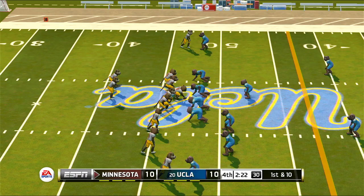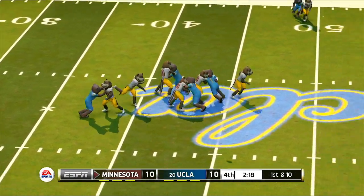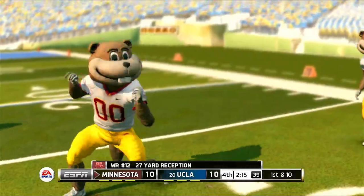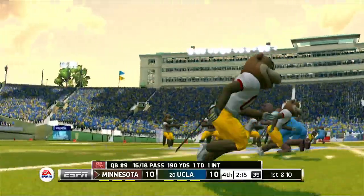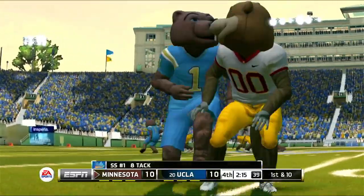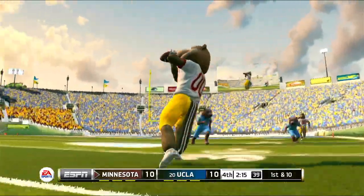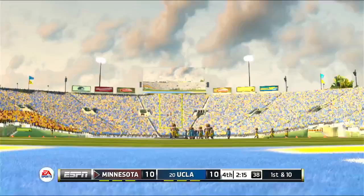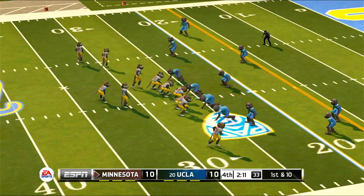Red, two, green. Quick throw. And down he goes around the 26-yard line. From the 26-yard line, first down.